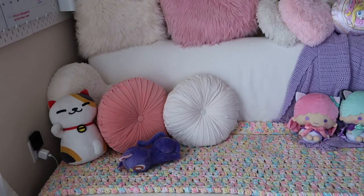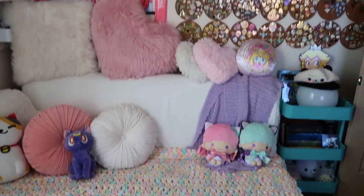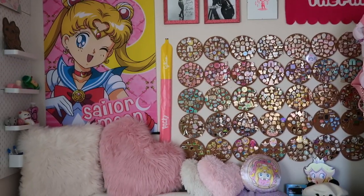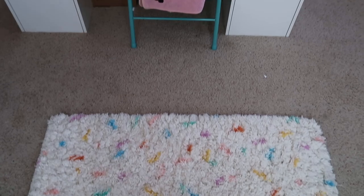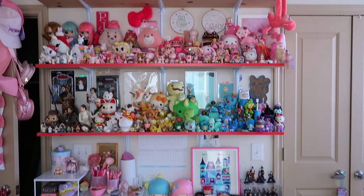And then just fun pillows. Neko Atsumi. Luna fell over. I love her. But yeah, this is where I sit and do all of my videos. Right, cute sprinkles, funfetti carpet, and then this is my collections desk.